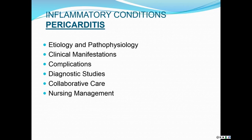Now, some inflammatory conditions. We've got the pericarditis, and this is where the patient is going to have, during your assessment, the precordial pain. So that's in the front of the chest, radiates down the left side of the neck, shoulder, and back, and it's usually aggravated by breathing, particularly inspiration. So coughing and swallowing and all that is kind of difficult for them. Pain is usually worse when they are laying down, and it's very often relieved by sitting up and leaning forward. So that's what we'll have the patient do. We'll have them lean over the bedside table like a tripod. So that works for me.